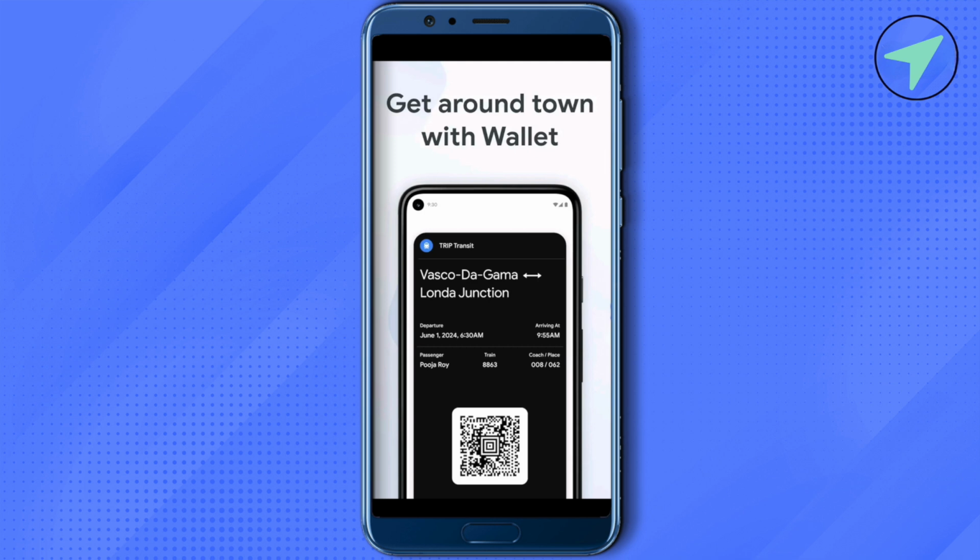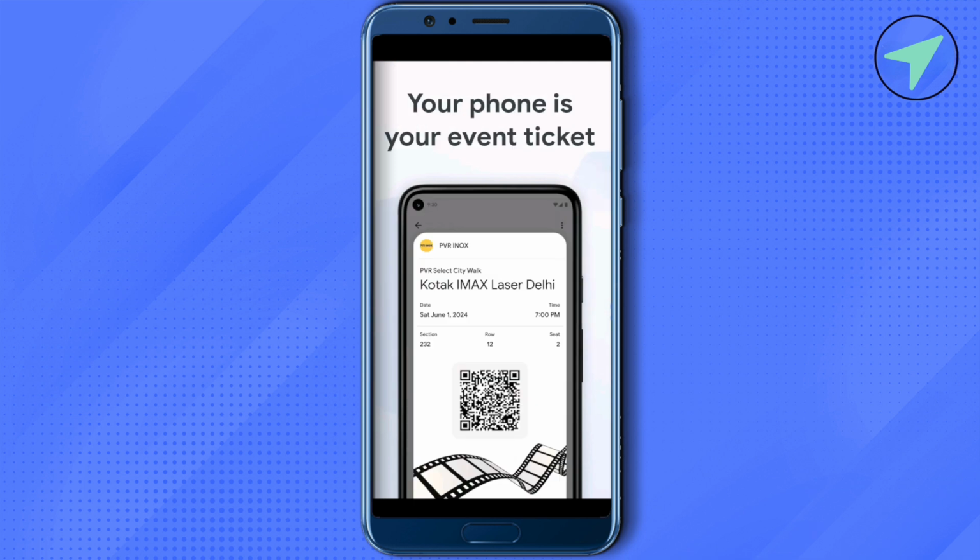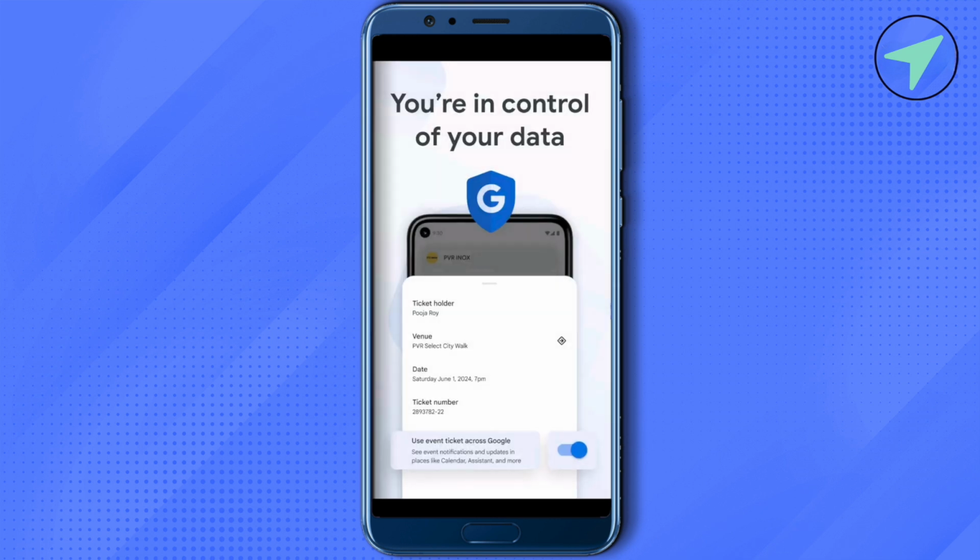countries out there. So Google Wallet is for more than financial transactions, whereas on Google Pay you can only make the payments using UPI. So this is the basic distinction between these two apps.